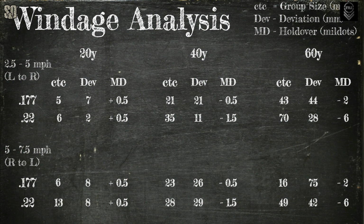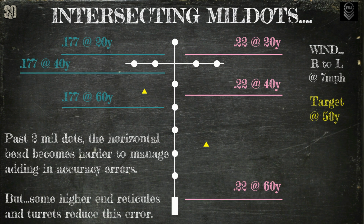Here we can see that 177 groups somewhere between 25 to 50% better across all ranges. The 22 however deviates from the point of aim less than 177 by around about the same percentages. We also recorded the mil dots used at each range, and this is the last function in the matrix, with the 177 being top dog, needing around 3 times less holdover than a 22. Why is that a problem, you ask?